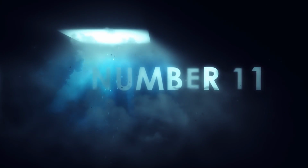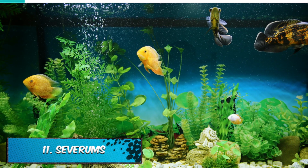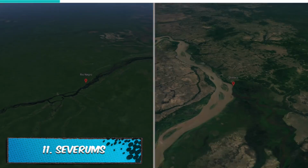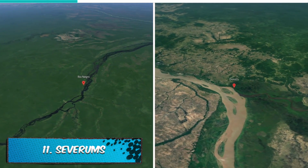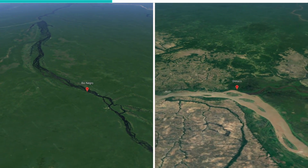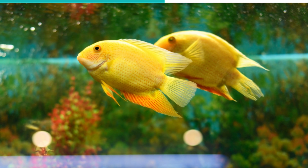Number 11. Severums. Heros severus, also known as the banded cichlid and the severum, is a species of tropical freshwater cichlid native to the upper Orinoco and upper Rio Negro basins in South America. It is often confused with other fishes of the same family and is rarely used in the aquarium trade. It can grow up to 8 inches long.